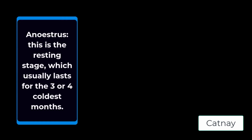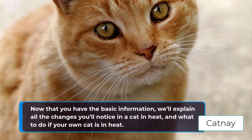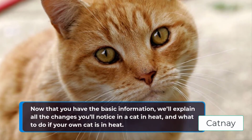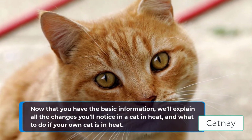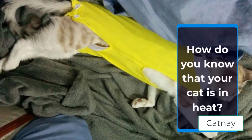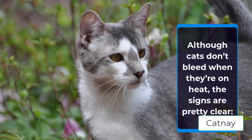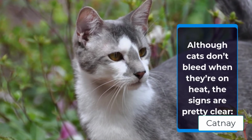Although cats don't bleed when they're in heat, the signs are pretty clear. She's very affectionate, even overly so. She rubs herself against you, the furniture, and she meows a lot, both day and night. When you have a cat in heat, the most frequently asked question is what to do to stop this. She tries to get your attention, rolling on the floor at your feet. When you touch her, she arches her back, stretches out her front legs, and raises her tail.